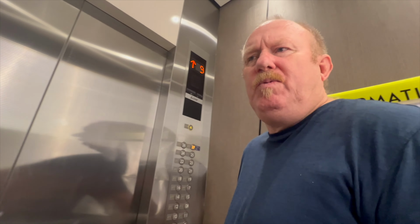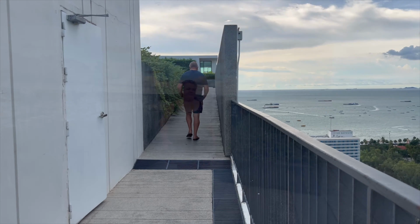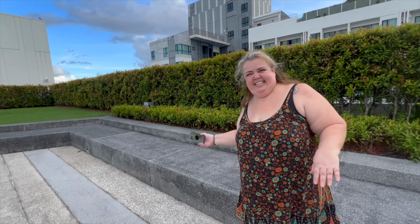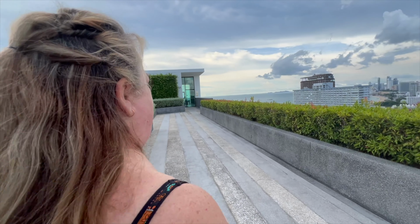Up here, it's like a garden area when you walk out, but then there's this viewing platform that's air-conned, just like on the other building. A lot better, I like it. And that's where we go pretty much every day to work on our computers. Here's another little garden. Everything's just so cute, isn't it? There's the pool, right at the top of the building where we were just at. And the viewing platform.